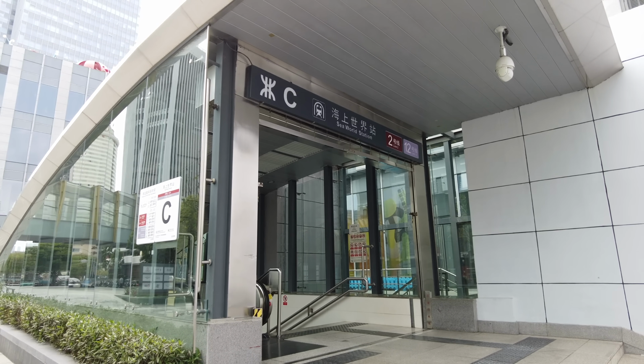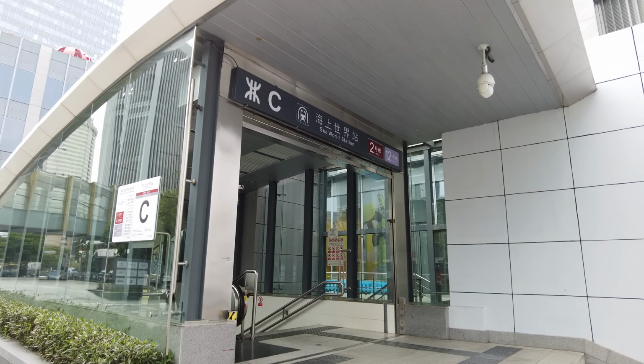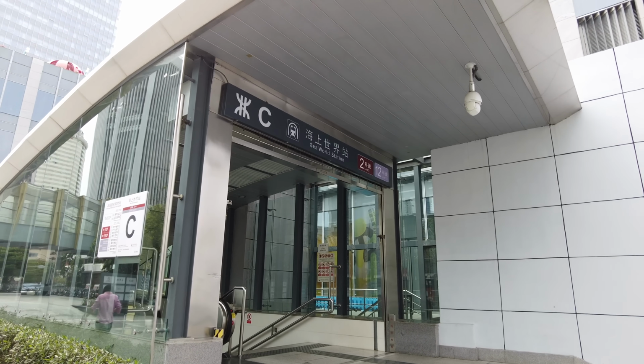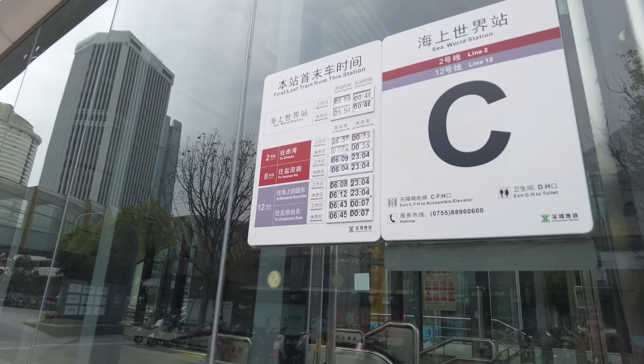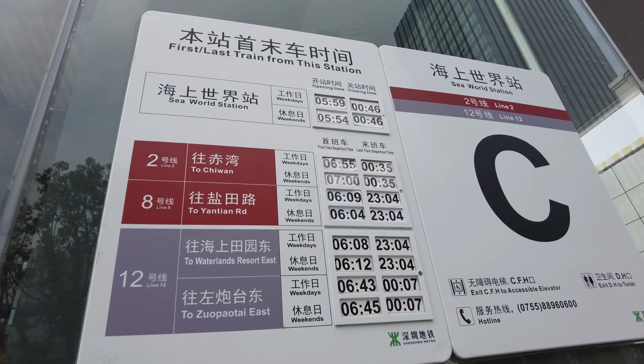We start today's journey outside of SeaWorld Station. Every single subway entrance clearly provides passersby with relevant information, including which subway lines this station serves. Each line is color-coded and numbered. So here, as you can see, we have line 2 in brown and line 12 in purple. We also have the exit clearly labeled as exit C, and the signs are in both English and Chinese.